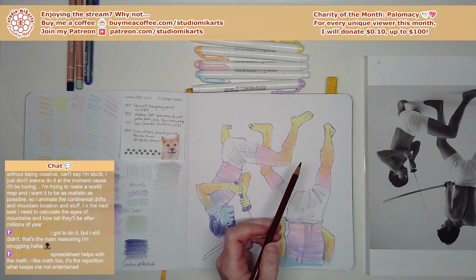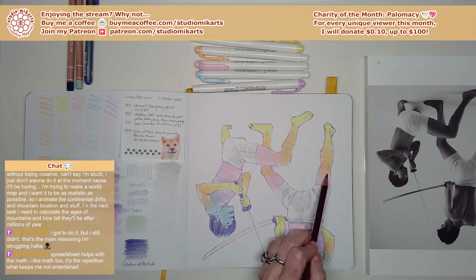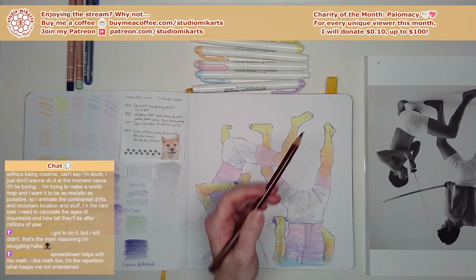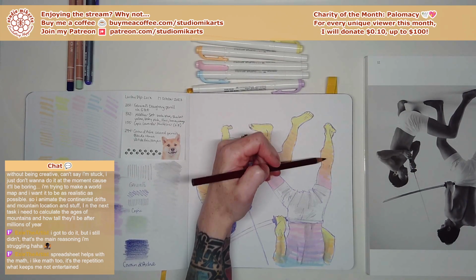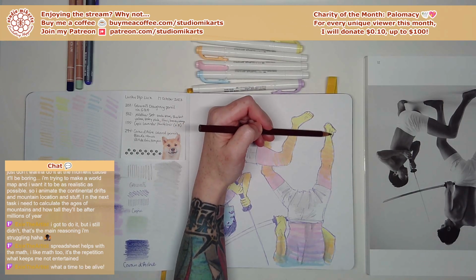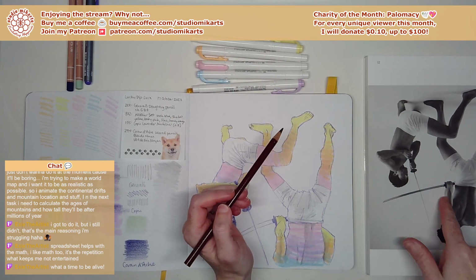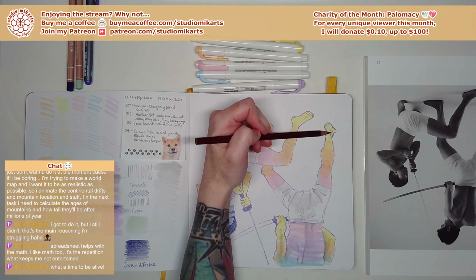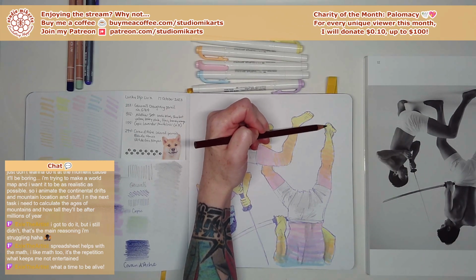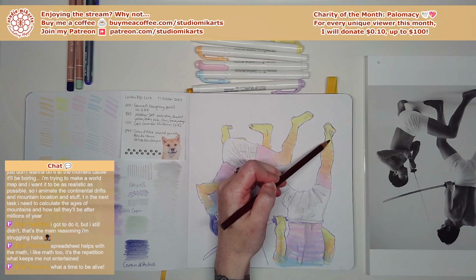Oh, and this leg. This leg needs a little attention now. Man, this pose is so great. I have gotten to practice such a wide variety of angles. Especially on this person, this elbow and this foot are a challenge. Not a typical angle for me to draw.